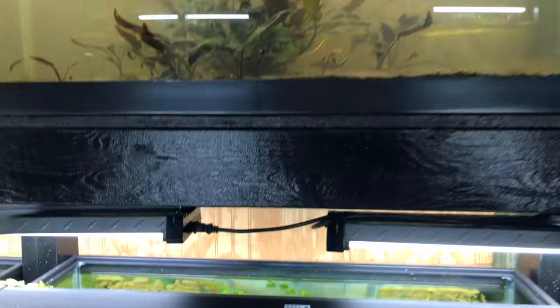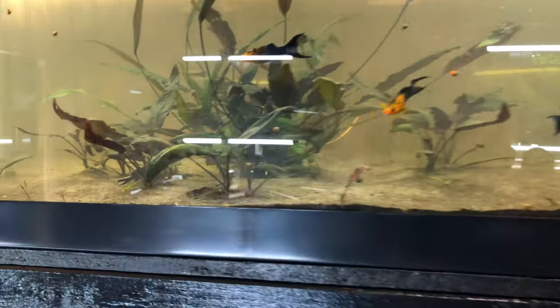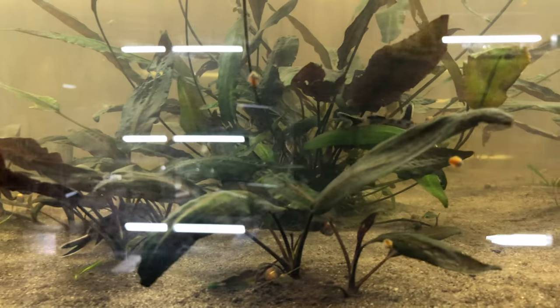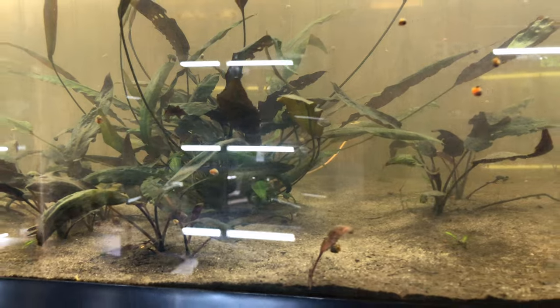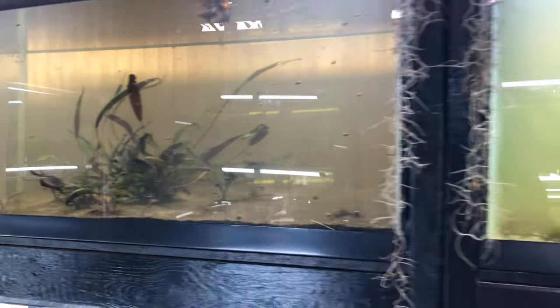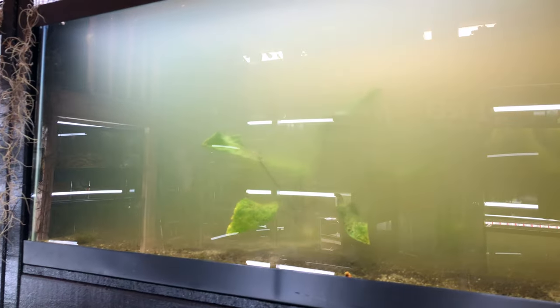And up above them, we got the gold dust molly parents, as well as a bunch of Synodontis catfish, which is that water that you hear running, one of their tanks that I set up today. This is as fresh of an update as you can get. This is the Friday, the day before I released this video for the members.